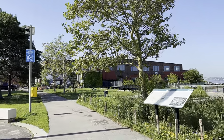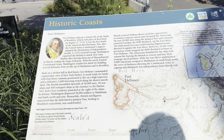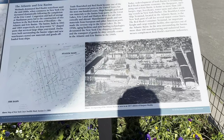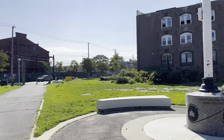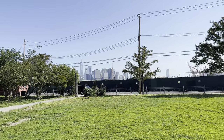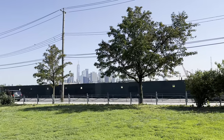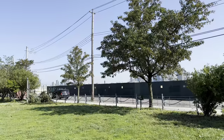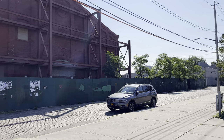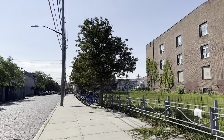Let's check out some of the history of this area. It's a historic coast right here. You can pause and read. And this side is the view of downtown Manhattan, the financial district. I can see a good bit of view of Jersey City from here. So in Red Hook, you will also find so many commercial sites, garages and other places.